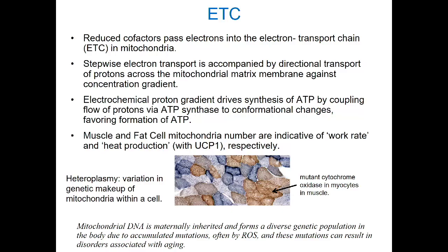Reduced cofactors pass these electrons into the electron transport chain in the mitochondria. Which membrane? The outer or the inner membrane? It's a stepwise transfer of electrons accompanied by directional transport of protons. What happens first? Electrons get busy, charge up the protein, then the protons get pumped out. That's pumping out against the gradient. You're moving a positive charge, even though it wants to come back in. That's why the electrons are required, to pump the protons out. That generates your electrochemical gradients, the proton motive force, which is going to drive ATP synthase.